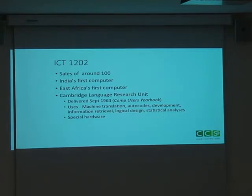It's an interesting machine because, as I said, BTM had these empire-wide rights. So India's first computer was a 1201. It was actually HEC2M. And it was also East Africa's first computer. I'll show a picture of that in a moment.